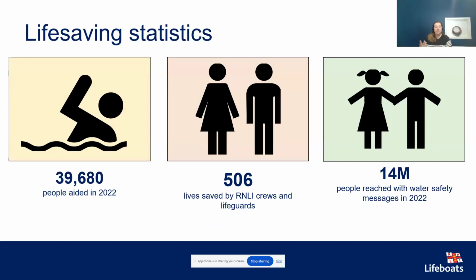So just to also give you an understanding of what we do as an organisation, we provide a 24-hour search and rescue service around the UK and Ireland, going up to 100 nautical miles offshore. We have 238 operational lifeboat stations around the UK and Ireland, and around 1,600 lifeguards keep families and people safe at the seaside every summer across 238 beaches.